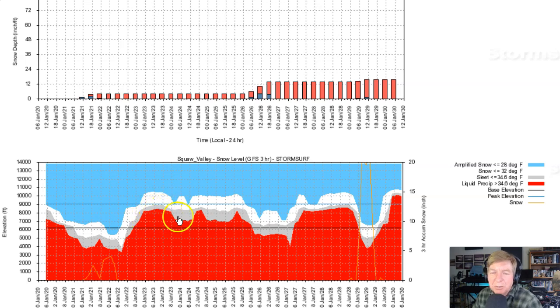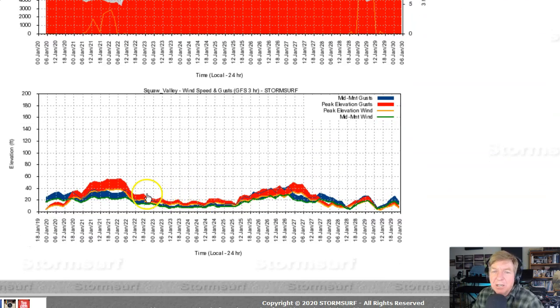If it's red, it's liquid precip. You can see pretty warm, dipping down a little cold, warm. So you get the sense the jet stream is north of the area. If the jet stream were south, then you'd have colder temperatures continuously. And wind, yeah, pretty much a normal wind pattern for the Squaw Valley area.